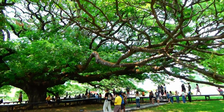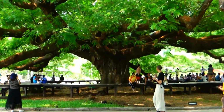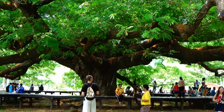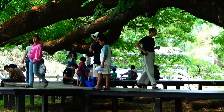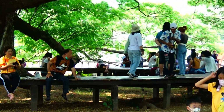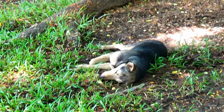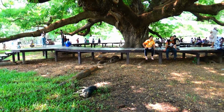So as you can see, underneath, everybody's using it as a huge canopy. So right down there, that's the main tree with the branches going on the side. And over there, as you can see, surrounding the center of the tree, there is a sort of catwalk sitting area. It's really cooling, especially on such a hot day. It's like 42 degrees out here. Little doggy sleeping under the tree. The big monkey pod tree.